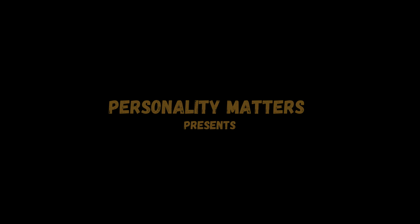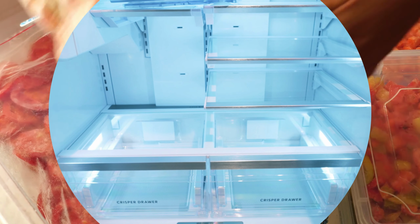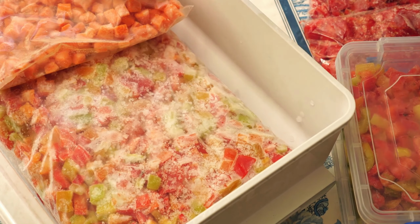Have you ever wondered what life was like before refrigerators? Imagine trying to keep your food fresh without any coolant. Spoiler alert, it wasn't easy. From ancient ice storage to today's smart fridges, refrigeration has come a long way. Long before modern technology, people had to find creative ways to keep food from spoiling.